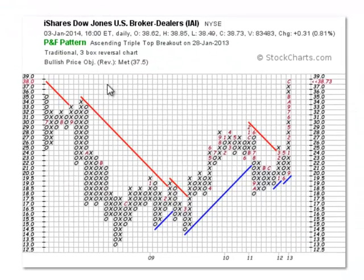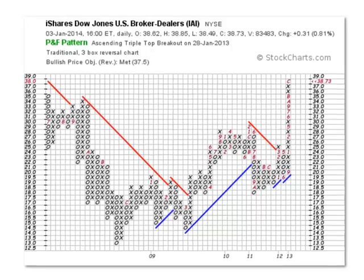Here we have the point figure chart. It had a bullish price objective of 37.5. That was met, and now it's up here higher than it has been in the past. If you look at this move, this is all 2013. I would expect to see some retracement at some point.